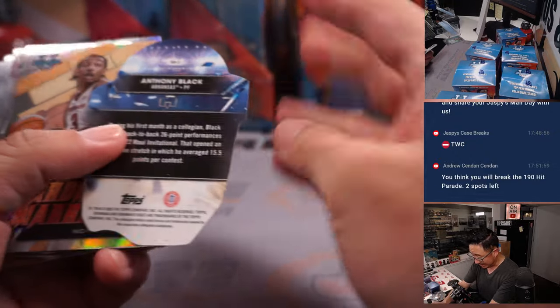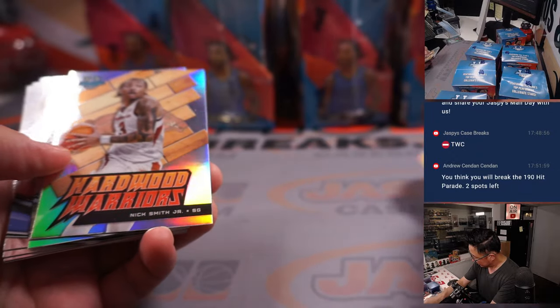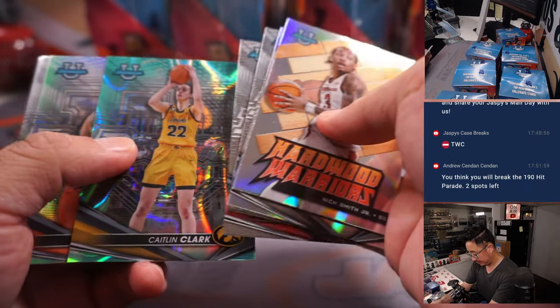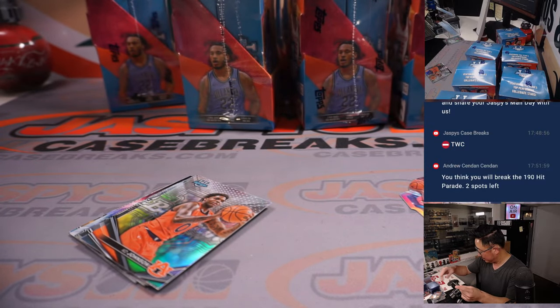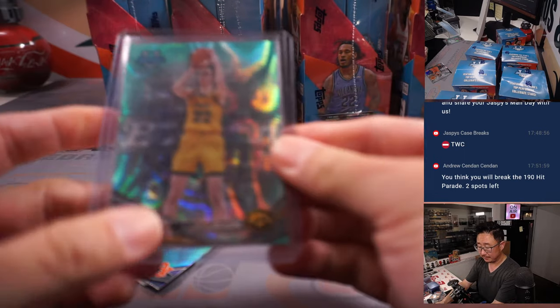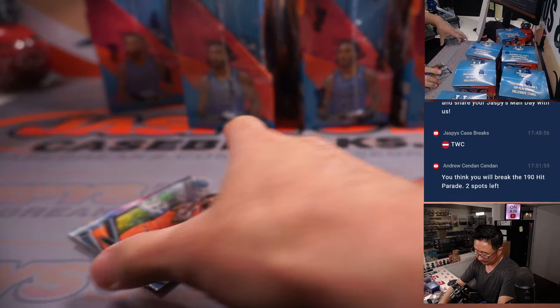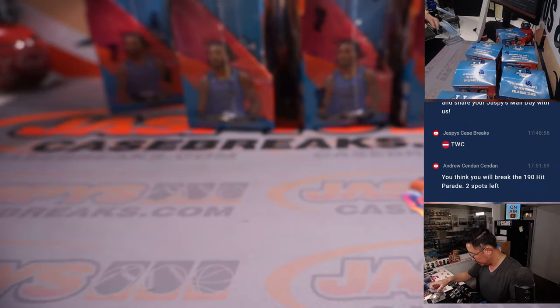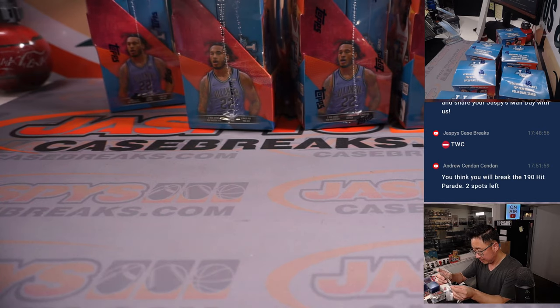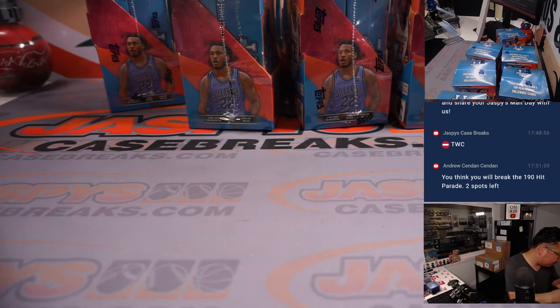We got a die cut. That's Anthony Black. Got a Caitlin Clark parallel, Aqua Lava, 104 out of 199. Adam with the letter C. Let's protect those die cuts there. All right, good start, box one.